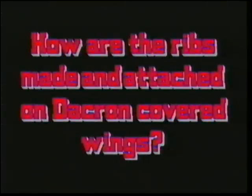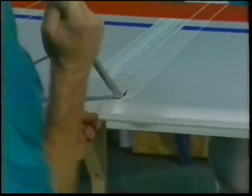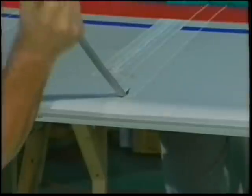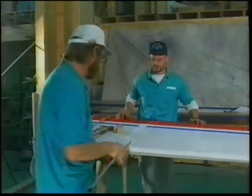How are the ribs constructed and attached on Dacron-covered wings? The ribs are installed after the wing skins are slipped over the wing frames. Rib pockets are sewn into the wing. The ribs are preformed half-inch aluminum tubes. You install special plastic tips on the ends and slip them into the rib pockets.